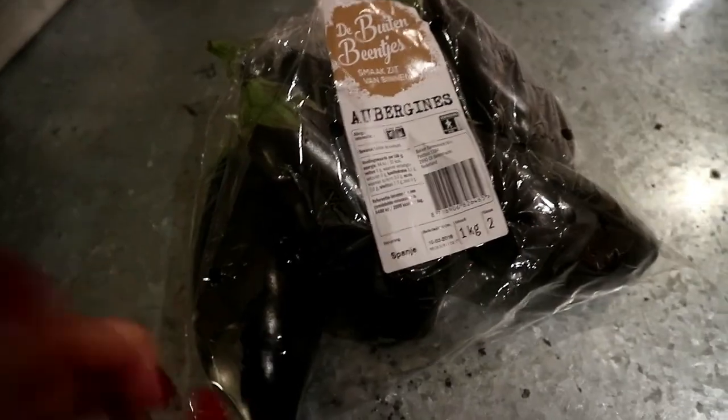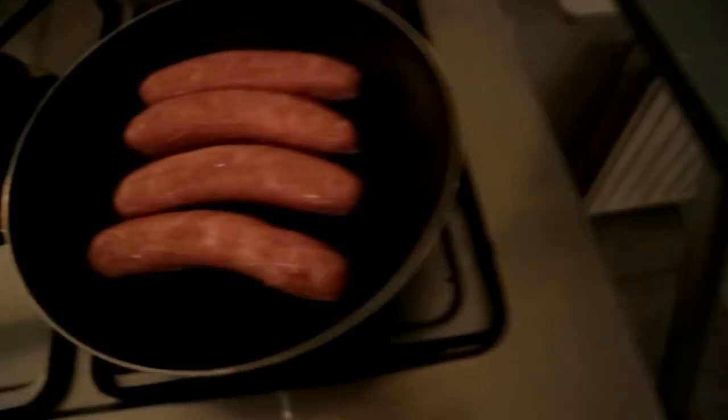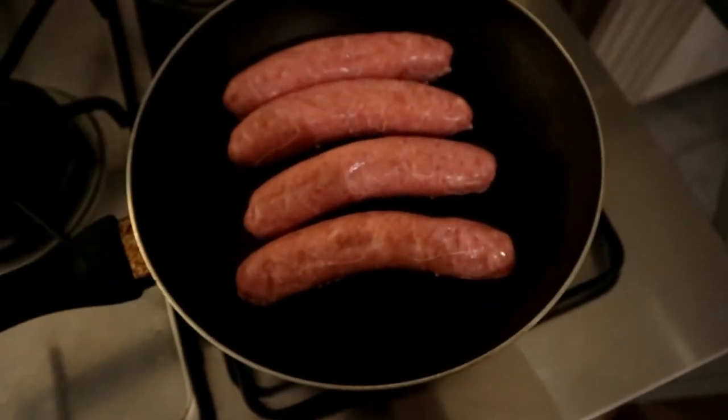Now we're going to have aubergine with fries and sausage.